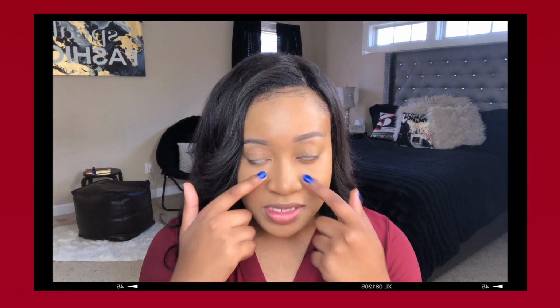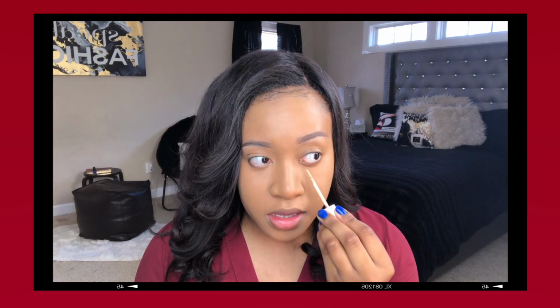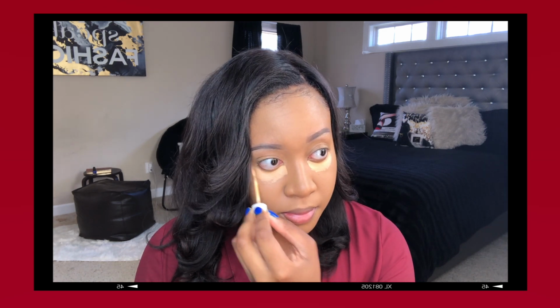But now I'm gonna put some concealer under my eyes to highlight a little bit. I'm not gonna do too much because, like you said, this is an interview. We're not just trying to show that our makeup skills are on point or whatever. It's just a nice basic look. So now I'm gonna take my ColourPop No Filter Concealer in the shade Golden 40 just to highlight a little bit under my eyes. I'm gonna use that same sponge to just blend it out.